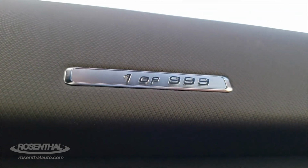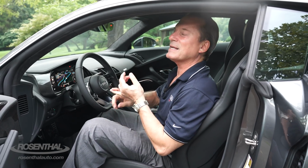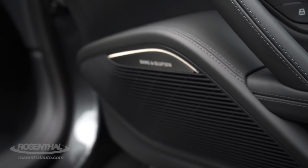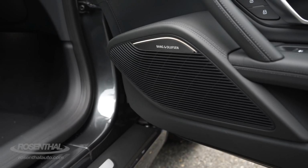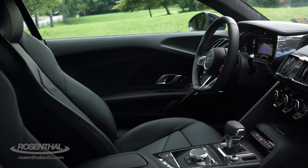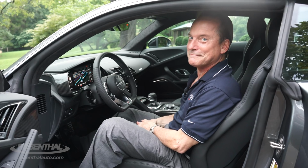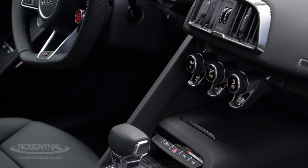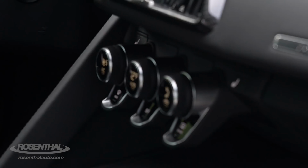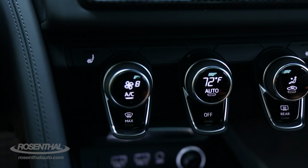You also can appreciate the stereo system. You have a 13-speaker plus subwoofer Bang & Olufsen stereo system, generating 550 watts of amazing sound in this compact, acoustically designed environment. It was specifically designed for the Audi R8. Thank you, B&O. Dead center, you have your air conditioning controls and heated seat controls, which are some of the simplest to use. You can heat with a touch of a button.